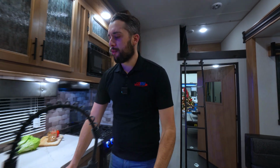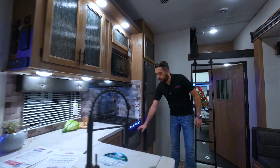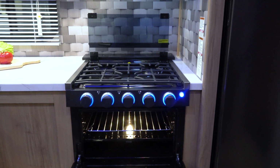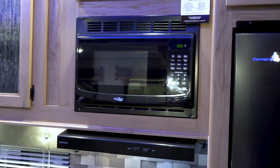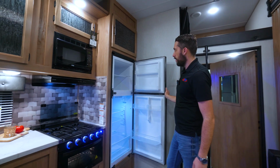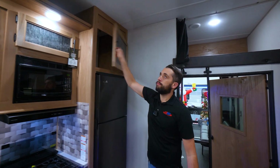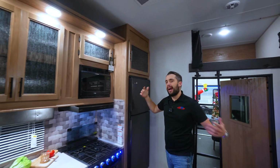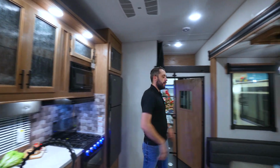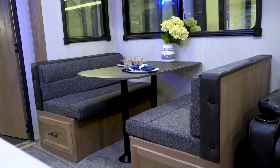And in this camper, guys, look how much counter space I have here. We have our 3-burner stove, humongous oven. We have our High Point microwave right next to this humongous fridge and freezer. Guys, look how much space is in there. Storage above and below. I don't think you would be able to pack this thing completely full. There is so much space. Right over here is going to be our booth dinette. Tons of room, tons of space.